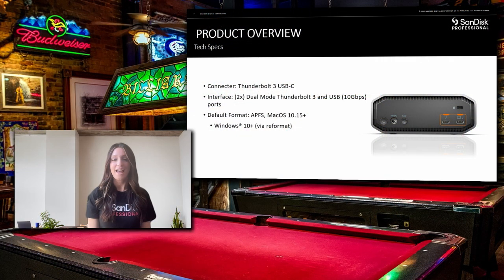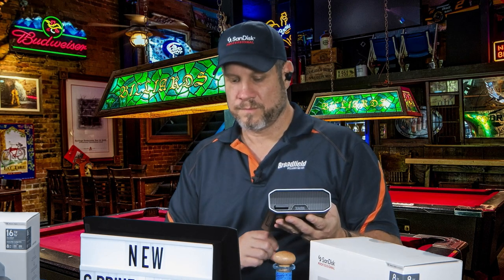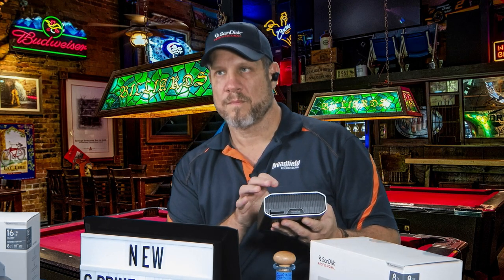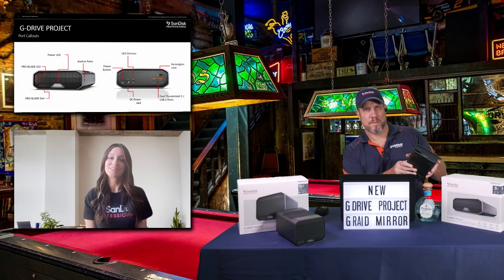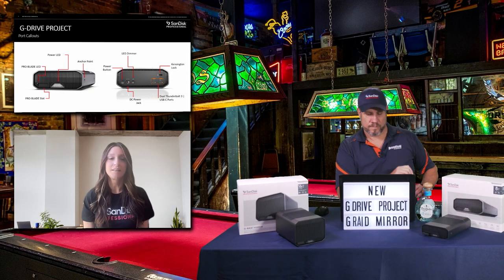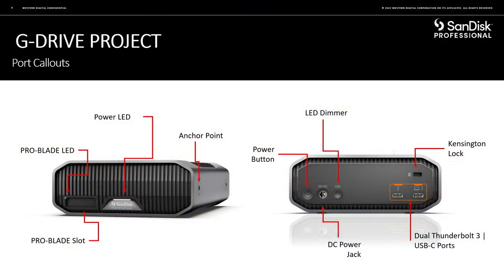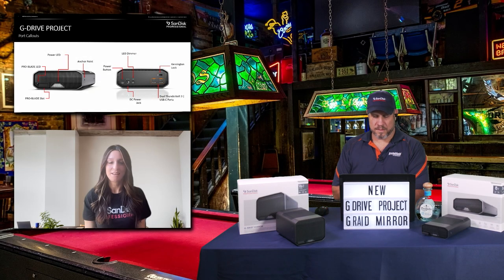do so now. And then in the front, where you saw the SanDisk Professional logo, there is a dimmable LED there. So right above that SanDisk Professional logo, you'll see the LED. And then right on the screen there, we can see the dimmable LED button. So you can click it once and turn it off, twice and dim it, and then you can just leave it on as well. Aside from that, there's still the Kensington lock on the product.